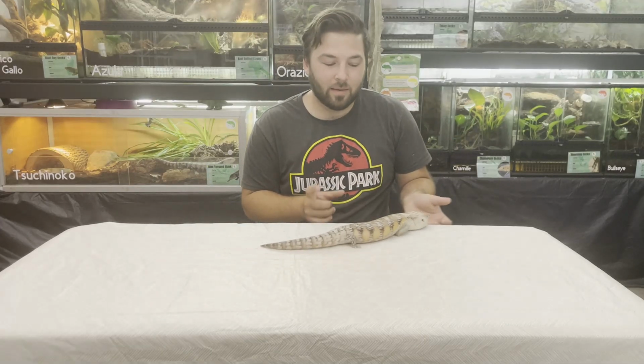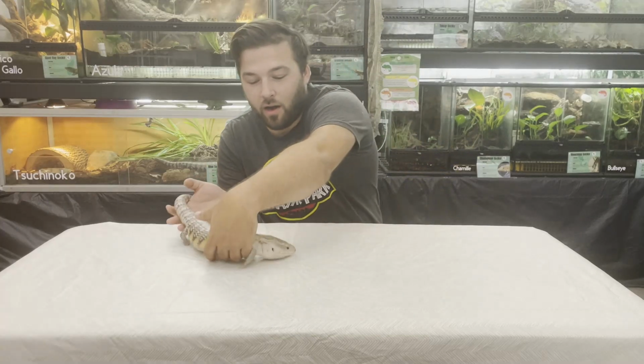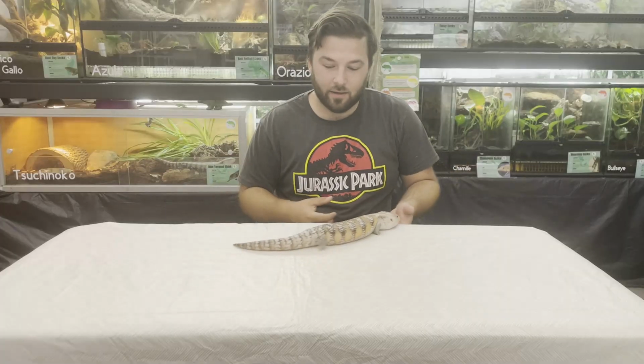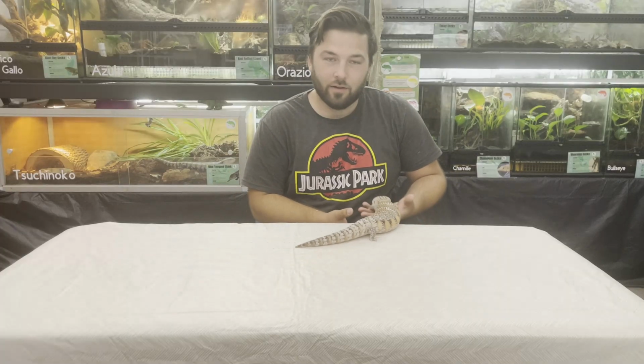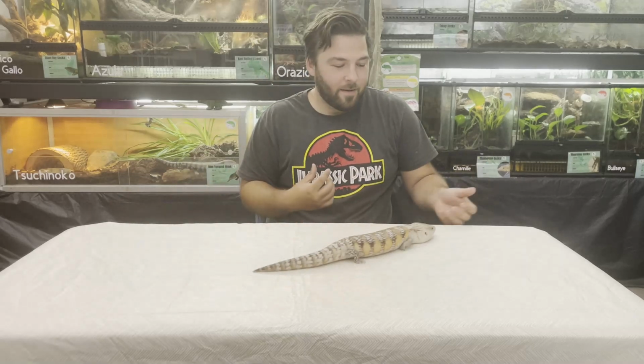Now these guys are going to be a little bit chunkier in my experience, and a little bit less long. They're a little bit more stout in the tail especially. Whereas Indonesians, you would not believe how long and skinny that tail gets.